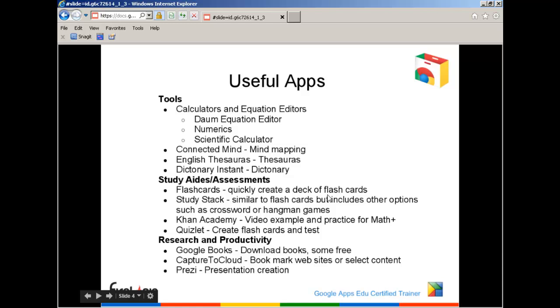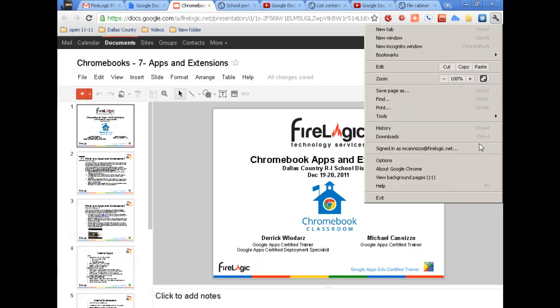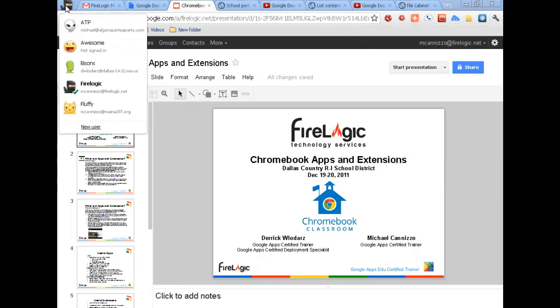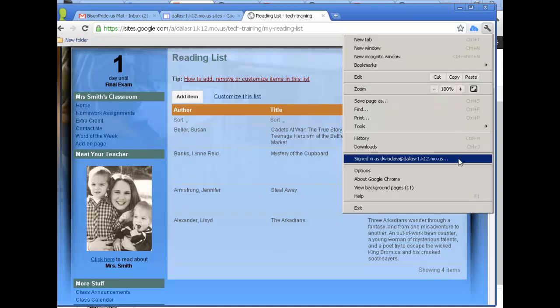And the way you do that, just so you know, and it's actually really cool. If you notice, I have these little icons up here now, because in the new version of Chrome, if you hit the wrench icon, that gives you your options. I'm signed into this Chrome session as my FireLogic account. Now, I've also created accounts for the district here, because I have a test account. So when I click on this, it takes me to a separate Chrome.